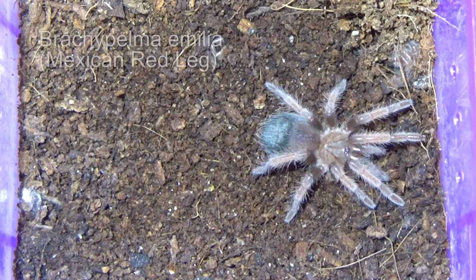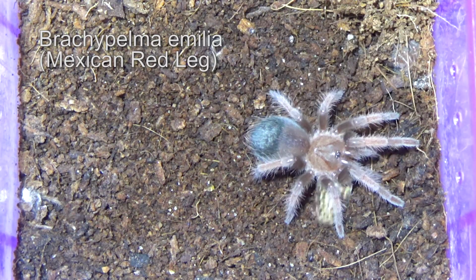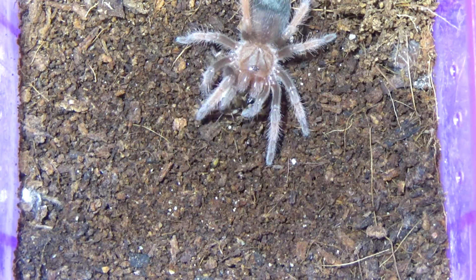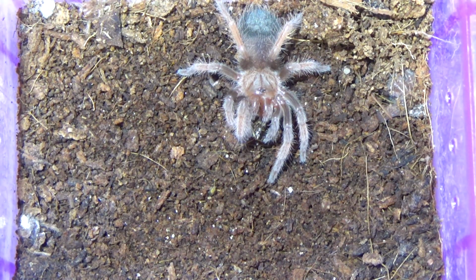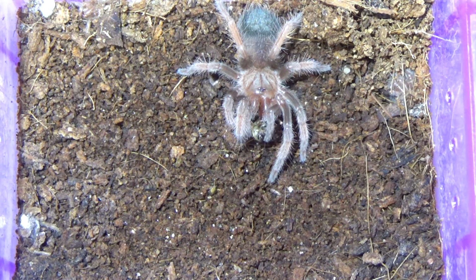Up next is Brachypelma emilia, commonly known as the Mexican redleg. And this one is a pretty good eater for me. It's grown quite a bit. It's about a half inch now. And I don't usually have any trouble with it feeding, so it's doing some growing. I definitely got to change out the substrate. I'm seeing a couple of mites there. I keep it a little bit moist, but I need to dry it out.